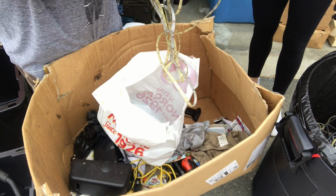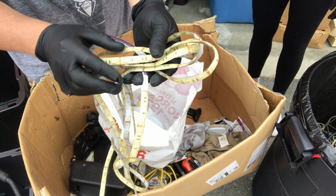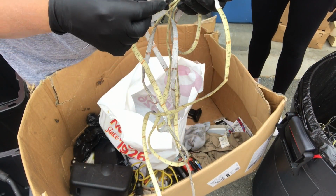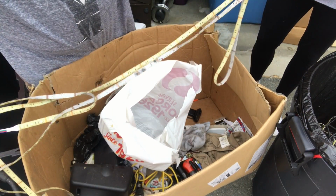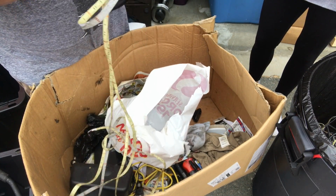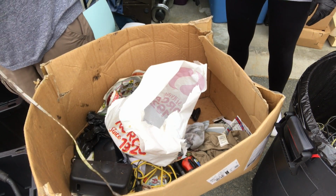Oh, this is cool. You know what that is? No. Do you guys know what this is? No idea. I know what it is. I'm just curious how many people know what that is. See that right there? That's an LED light strip. Oh, cool. So you plug it in and all these lights, so you can string that across your room. That's pretty cool. You want to keep it? No. Okay, well, we're going to sell it.